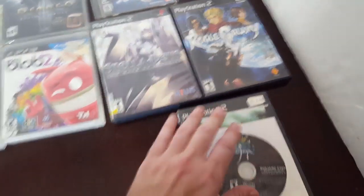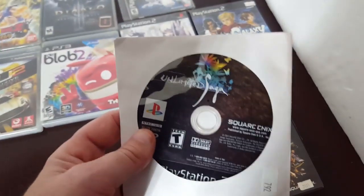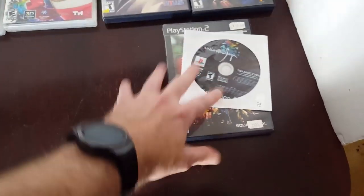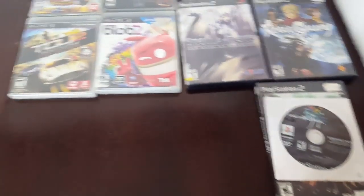Rogue Galaxy is complete. And Unlimited Saga here was actually an extra disc inside Romancing Saga. And so I found that laying in there. I'll just go ahead and keep that.